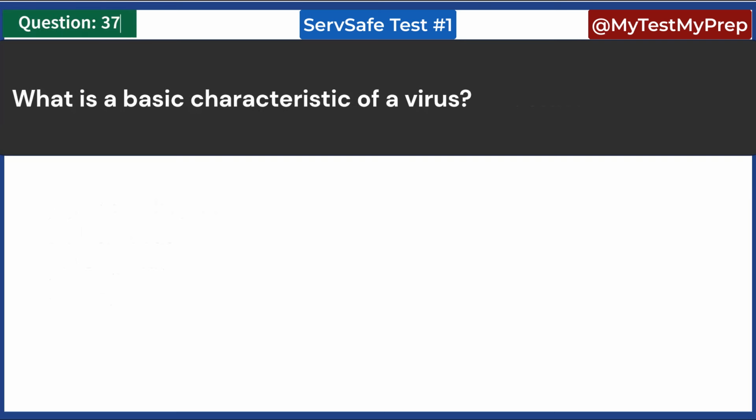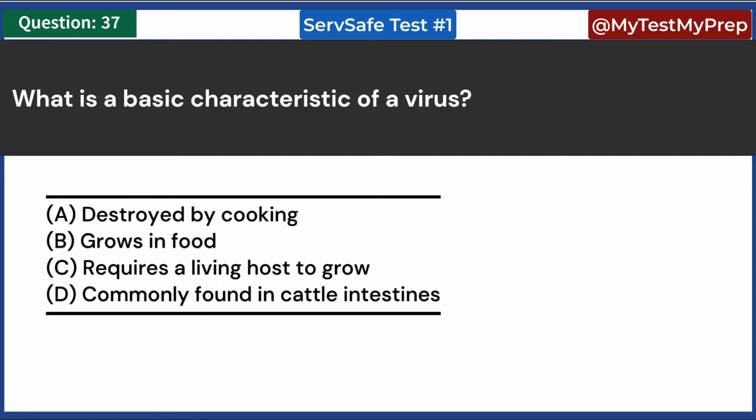What is a basic characteristic of a virus? A. Destroyed by cooking. B. Grows in food. C. Requires a living host to grow. D. Commonly found in cattle intestines. Answer C. Requires a living host to grow.